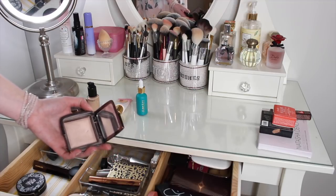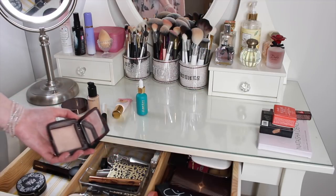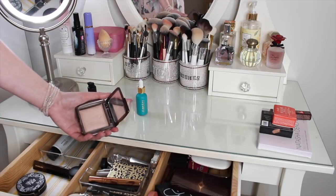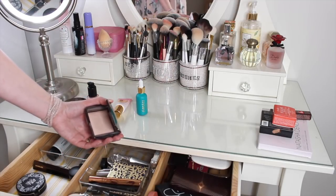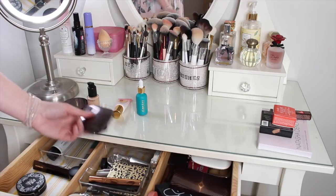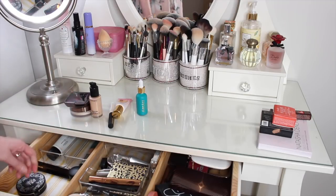This was really good for the springtime when I felt like my skin was really, really dry, but I wanted a little bit of a glow. But now my skin is starting to turn more oily, and so I don't think I need the extra glow when it comes to setting my face. So I'm going to get a different setting powder there.